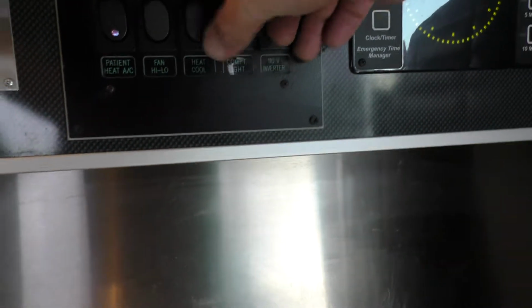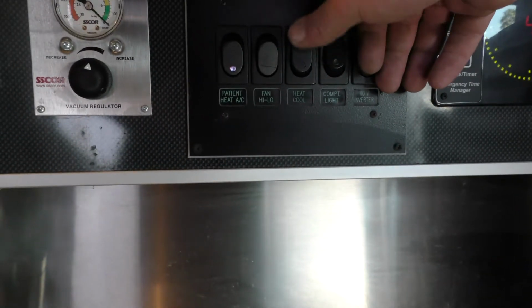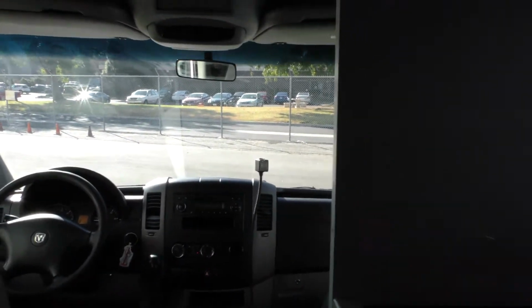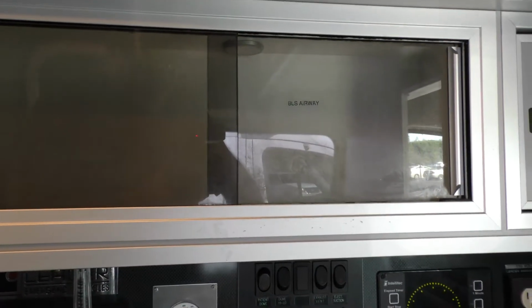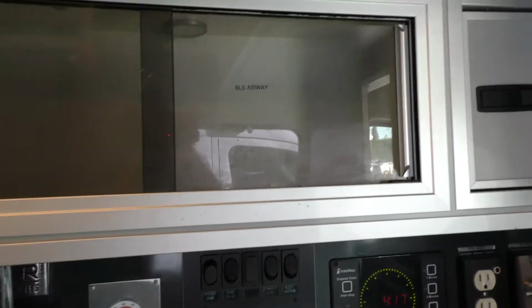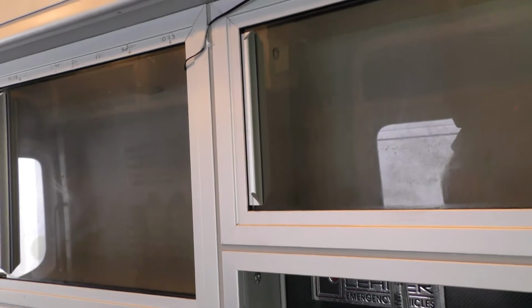And then what determines heat or cold is you have a button there. You hit heat or cold, and then it'll switch to heat or cool. The thermostat's controlled in the front by the front AC. So if you really want to get it somewhere in the middle, you just tell the driver, hey, the patient's too hot, and they can adjust the thermostat up there. So that is the AC and the heat, and then I think we already showed you the compartment lights.